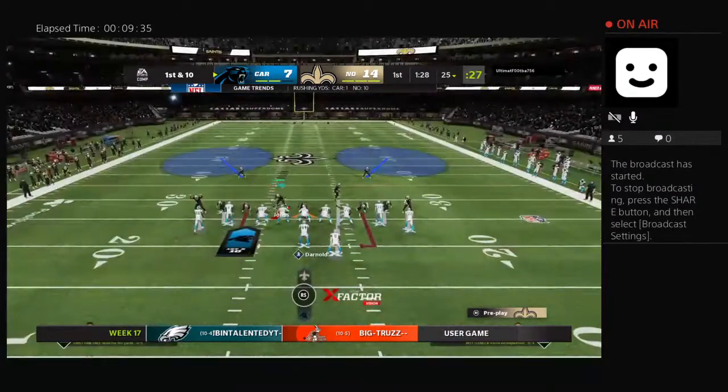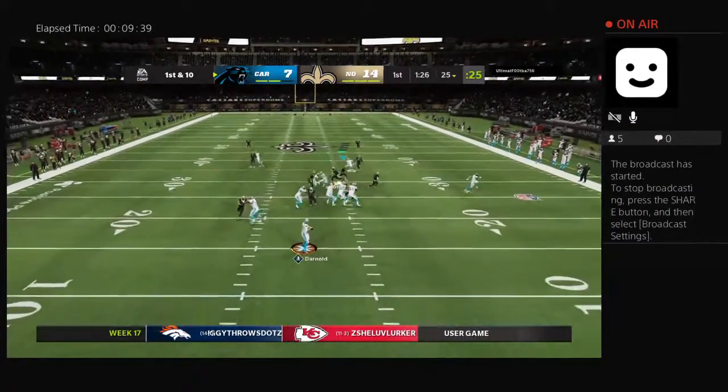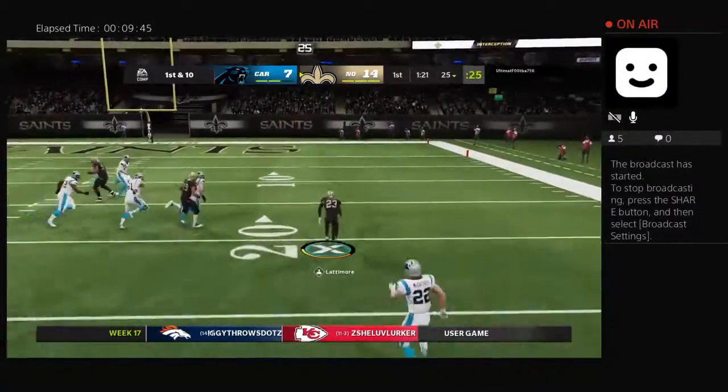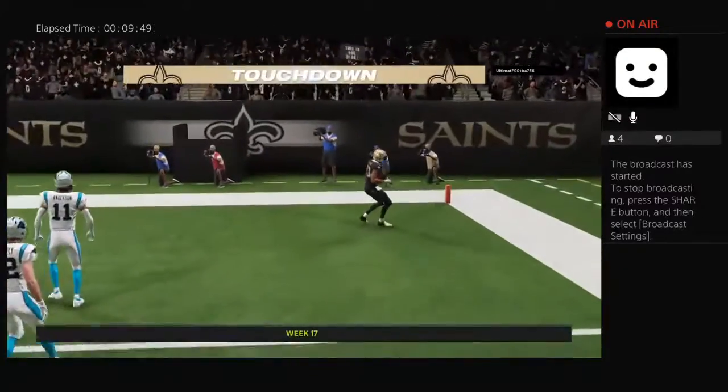And that recipe on their last drive that resulted in a touchdown looked pretty good, so they'll be hoping to do that once more. Trying to fit it into Moore, but it's intercepted. Picked off by Marshon Lattimore. And he will take this one home.